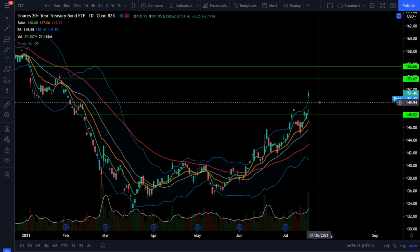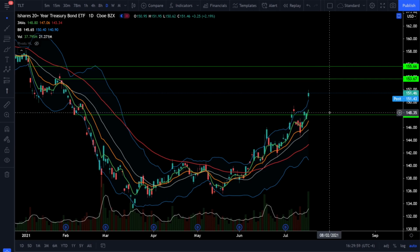The low rates are going to be very attractive for growth stocks and tech stocks, so we still need to watch ARKK and the QQQs to see how those ETFs are going to perform in this low rate environment. Look for TLT to possibly give back some of these gains, because it did leave a huge gap open, and that gap doesn't close until we get back down to 148.